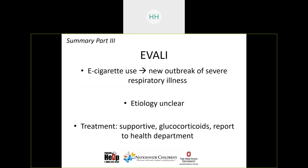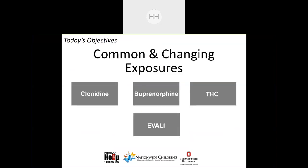So for e-cigarette and vaping related acute lung injury, this is a new outbreak of severe respiratory illness that causes respiratory failure in a third of patients. The etiology is somewhat unclear, but maybe thought to be related to some of the additives to the vaping cartridges, like vitamin E acetate. Treatment is supportive: supplemental oxygen, glucocorticoids, and this is a reportable disease to the health department.